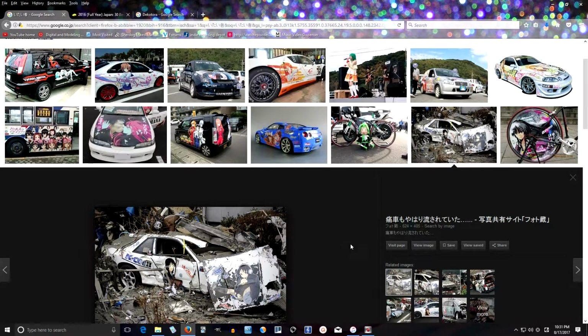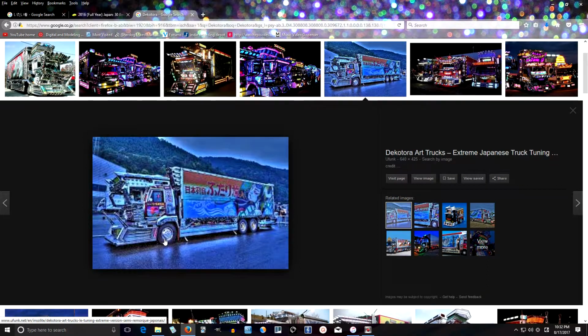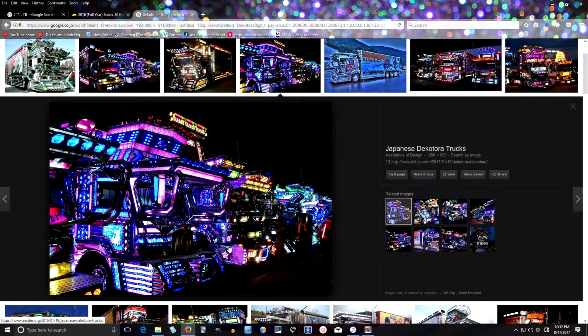So one of the inspirations for this is actually Dekotora, which you can see here. These are basically trucks that people just souped up, and they added lots of stuff to it. I think at first they took these from American military parts and American old cars, and they just put them on these 16 wheelers or whatever. Actually, I'm not sure if they're actually 16 wheels, but whatever. And they would paint the sides of them. They put all sorts of lights on them. You can see here, it's really crazy.